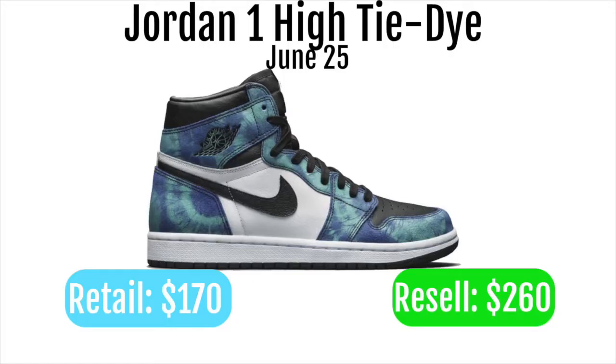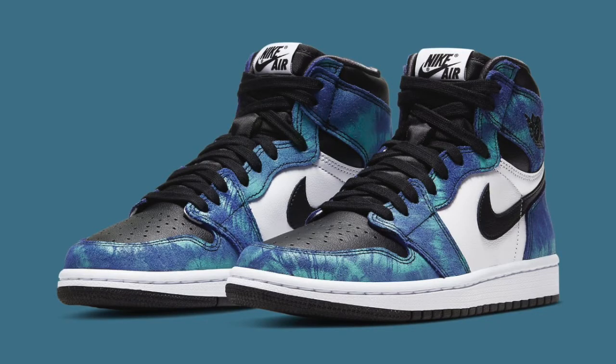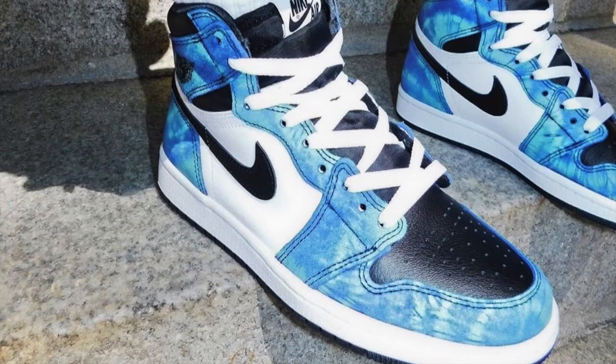Alright, next up we got the Jordan 1 High Tie-Dye. These are going to drop on June 25th, or June 26th actually. They're going to retail for $170 and resell for around $250 plus. These are going to be in women's sizes, so the higher sizes are probably going to do better. But, I mean, a lot of sizes are going to do good just because it's a Jordan 1.